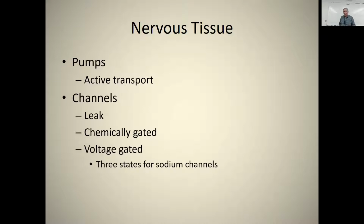If you look at these channels here, channels are really just holes in the membrane that let ions through. Remember, ions have a full charge. They're not permeable to the membrane. You have to have facilitated diffusion. You have to have a membrane protein to let an ion through, and these are called ion channels. Some of them are leakage channels. Why they exist, I don't know, but they leak. They let sodium leak into the cell and let potassium leak out. Remember, sodium is always more concentrated outside than inside, potassium more concentrated inside than outside. And they leak.